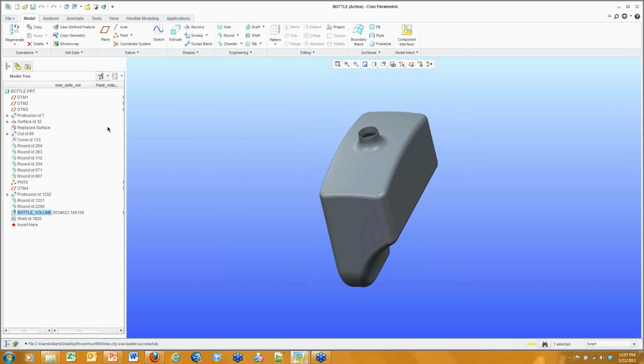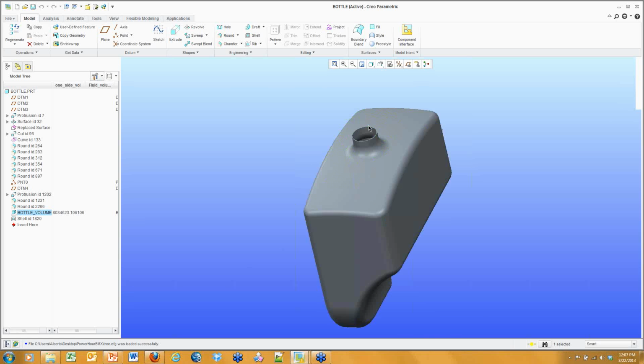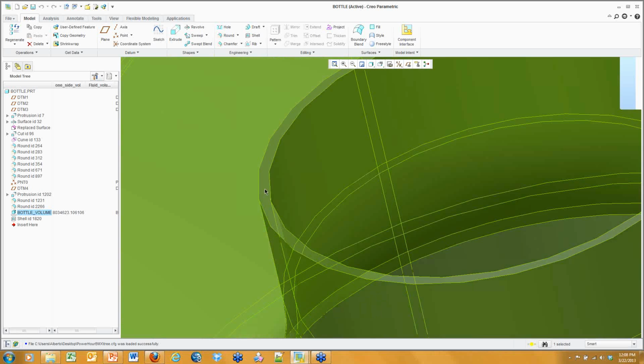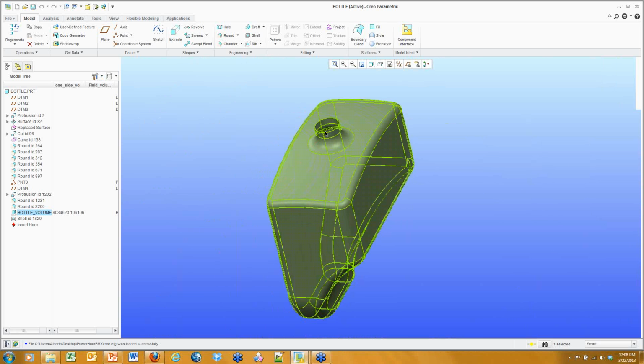What we're going to see here is the volume of the fluid, and this is in millimeters cubed, so it's actually 8 liters of fluid. Now that we've shelled this part, I want to see what the volume of the current solid is. It is not a surface. This actually does have a defined thickness over here. Let's see that.